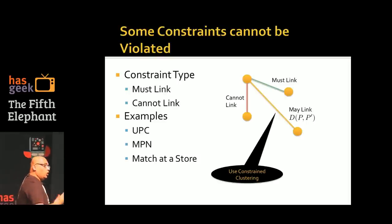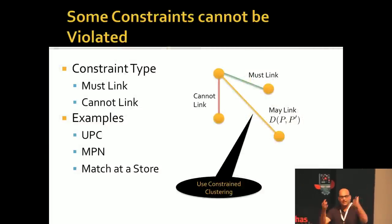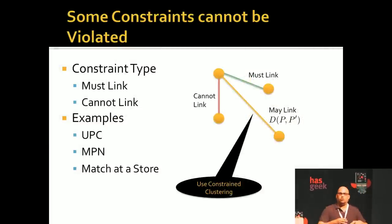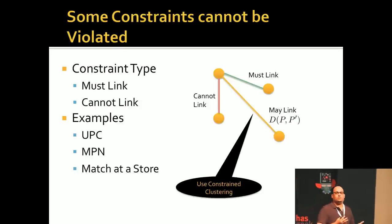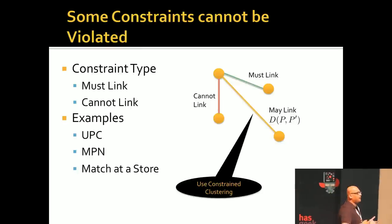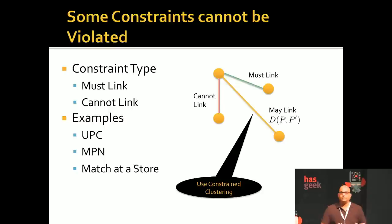Now, given that you have this distance metric, you could go ahead and just cluster these products. And then whatever ends up in the same cluster is what has matched, right? That's a match. So you have done your blocking, you have used all your attributes, and you're good to go. The problem is, there is an extra layer of complexity to it.